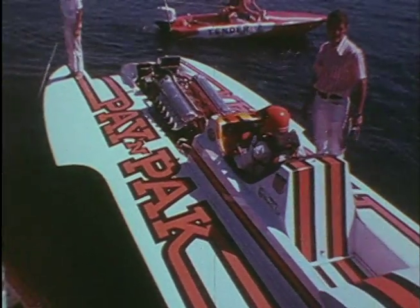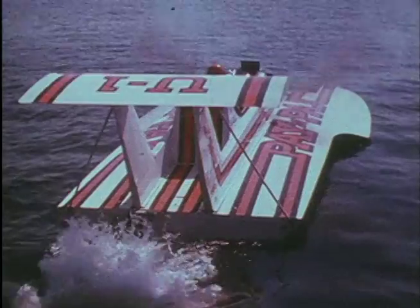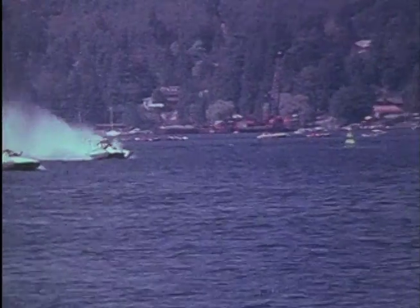Nikki Raymond was the national champion in 1973 when he drove this Pride of Pay and Pack hydroplane to 4 race wins and numerous speed records. Nikki has been leading in points throughout the season, driving Miss Budweiser, but Bill Muncie and Atlas are snapping at his tail feathers. Nikki, what do you think your chances are in winning this race?